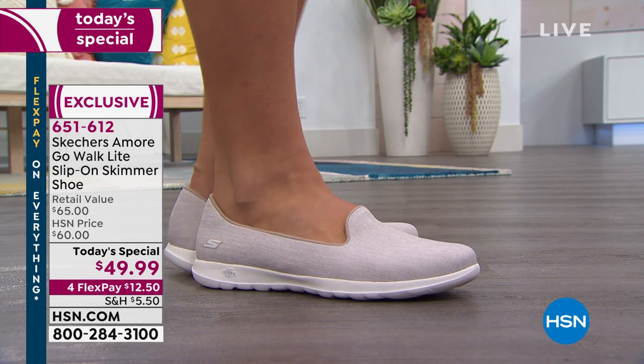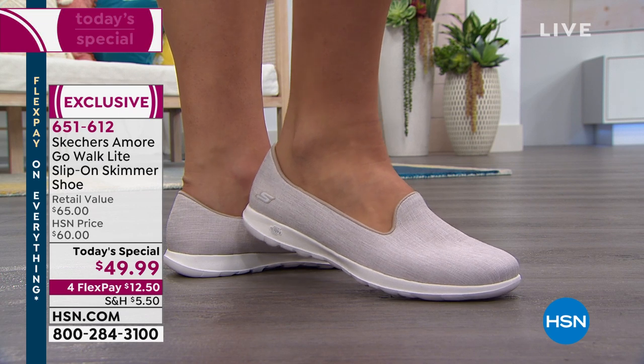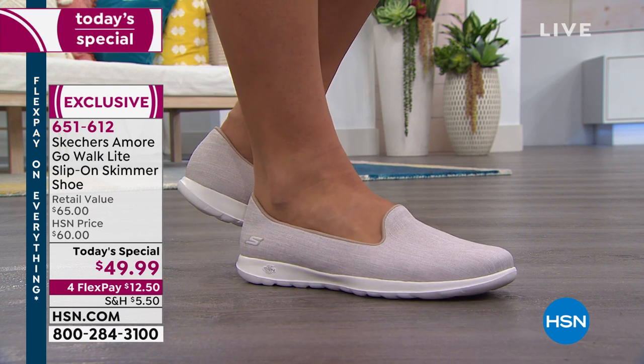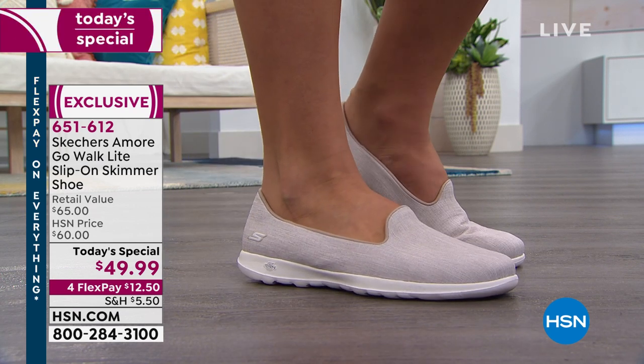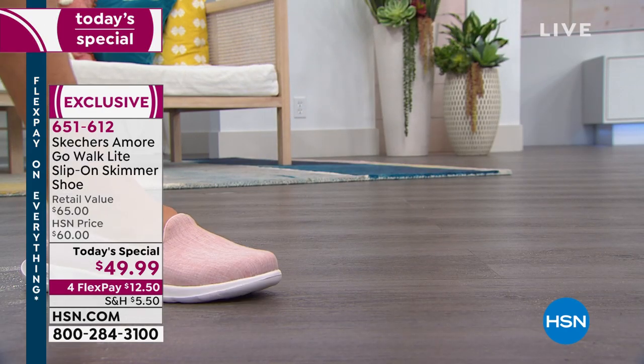Only here. And I love what Precious just said on Facebook. She said, I love the comfort, price, and stylish design. Dawn asking, she said, not sure what size. She said, I'm normally a 9, but with slip-on shoes, I'm an 8.5. So then I might go with the 8.5. I'll go with the 8.5.